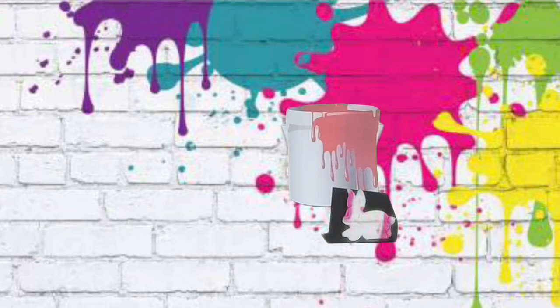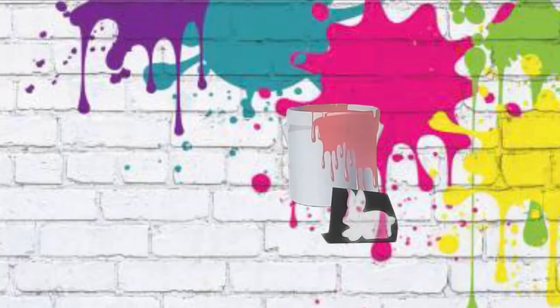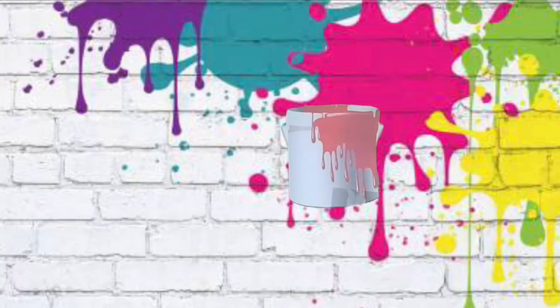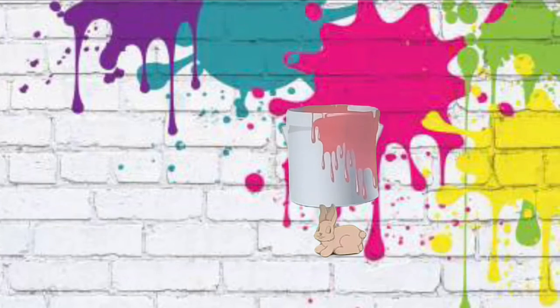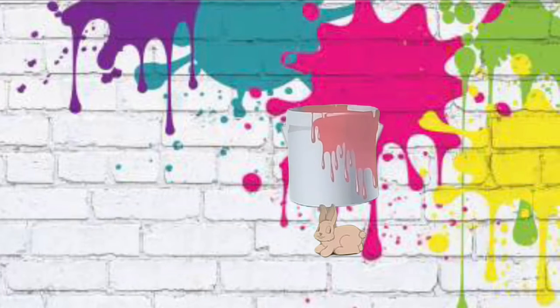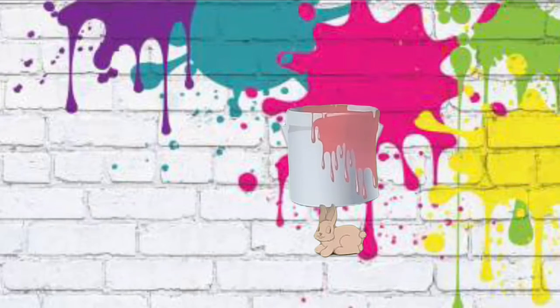Time for a wash. Oh dear, there's no more water. All that's left is a little red paint. Now what would happen? Hop, swish, swish, swish. Hooray! Now she's brown, lovely, warm brown. Look, blue, yellow, and red together make brown. And brown is just right for me, said Rabbit.